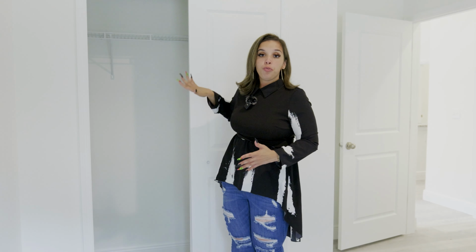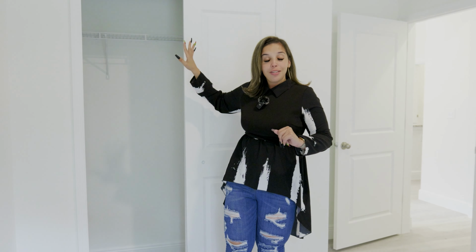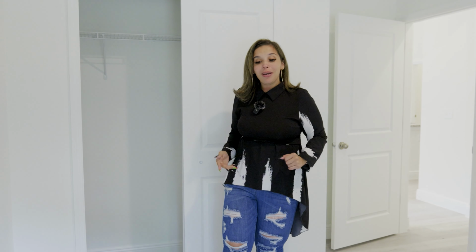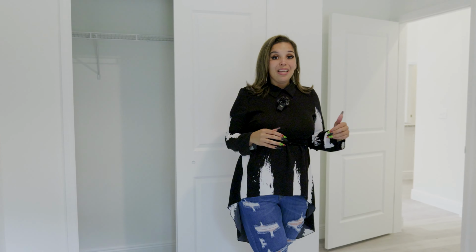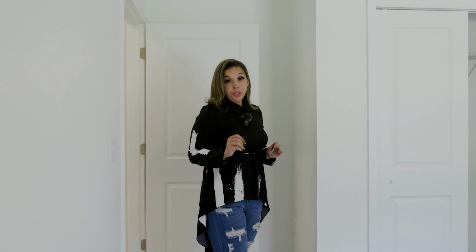Like I always say, if you want to maximize the space, just add another rack, and voila, you could put shirts on the top, jeans on the bottom, or whatever you would like. So let's go take a look at bedroom number 2, which is going to be around the same size as this one.